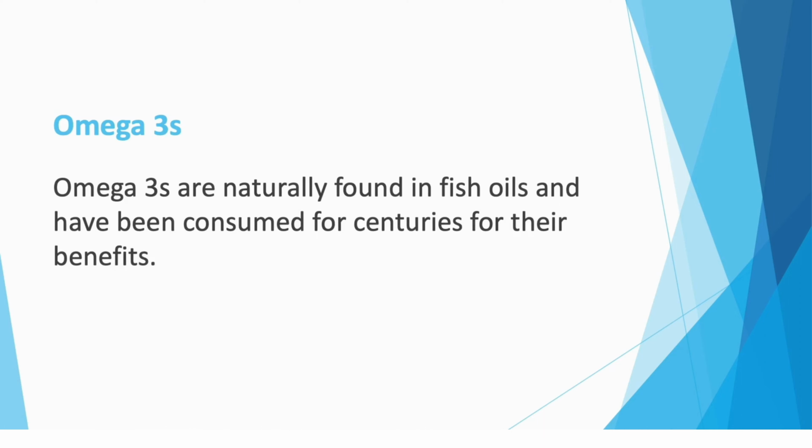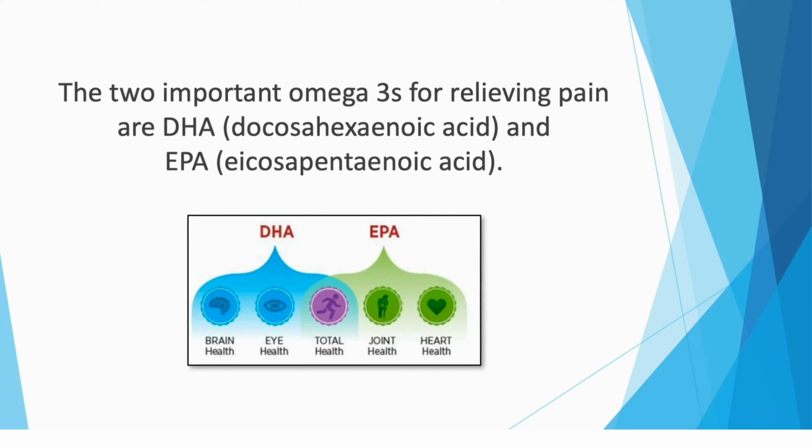Omega-3s. Omega-3s are naturally found in fish oils and have been consumed for centuries for their benefit. One of the main benefits of omega-3s is pain relief. The two important omega-3s for relieving pain are DHA, docosahexaenoic acid, and EPA, eicosapentaenoic acid. Omega-3s have shown most effectiveness in relieving pain caused due to rheumatoid arthritis.